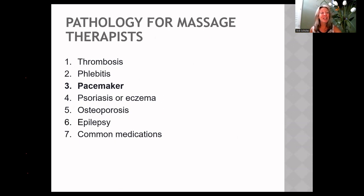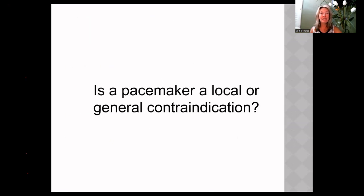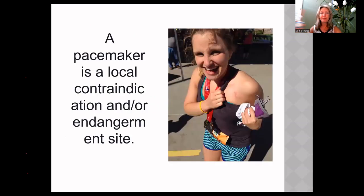So here we are talking about the pacemaker. Is the pacemaker a general or a local contraindication? Is it a contraindication at all? A pacemaker is actually a local contraindication where that incision site is, and it's typically on the left-hand side, but it can be on either side.